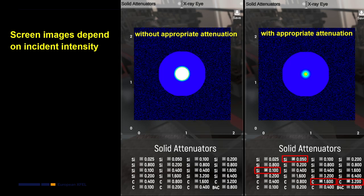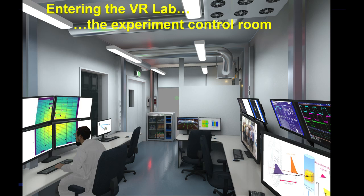This is also something where we put in realistic physics, where you have on the left and on the right the same X-ray beam focused on a screen. On the left, it only saturates because it's way too intense. On the right, with appropriate attenuation, you see a very razor-sharp, pencil-sharp beam that we can put on that screen. So with all these realistic things, we can also go into the control room where we actually do these experiments, and you can see the scientists on the left. It looks ultra realistic, almost like it does in reality if you were there for a visit.